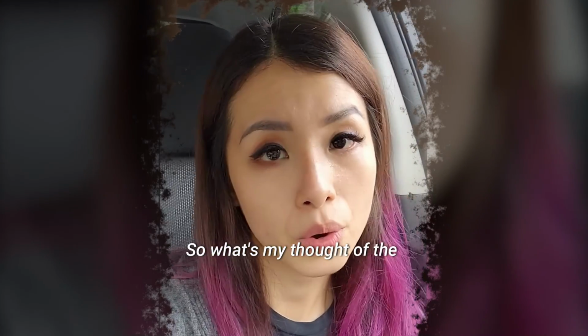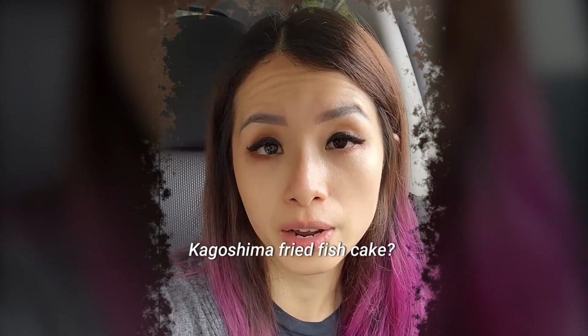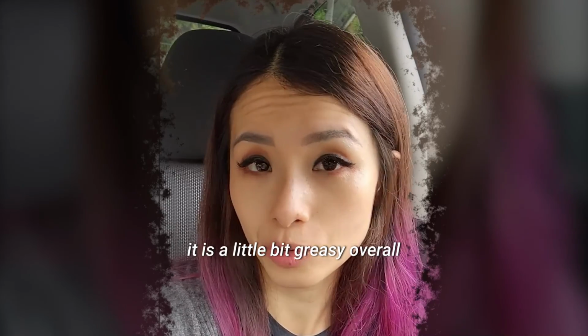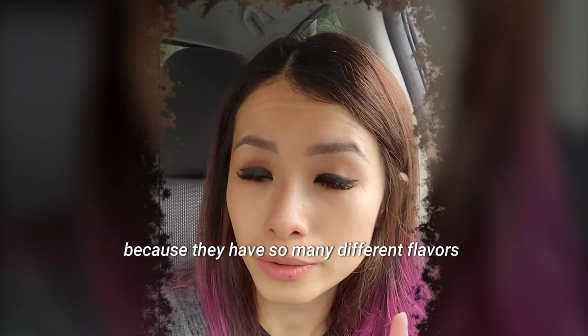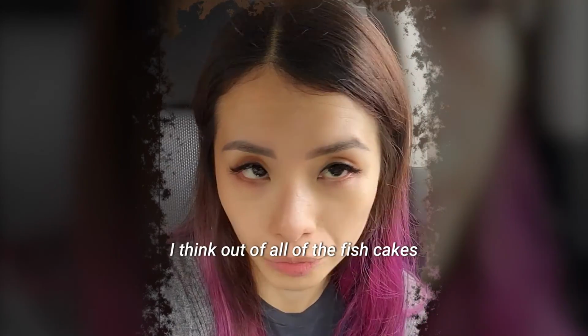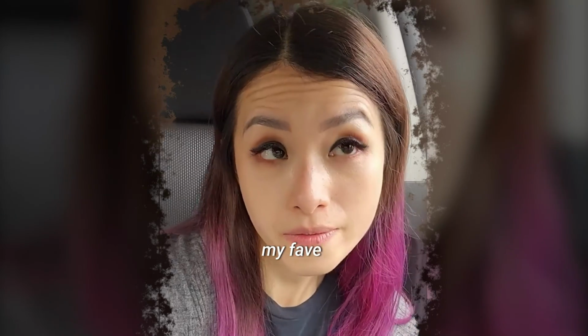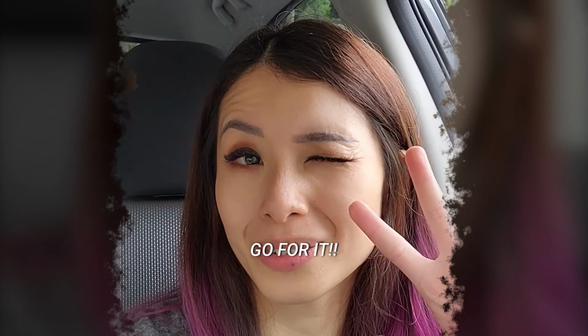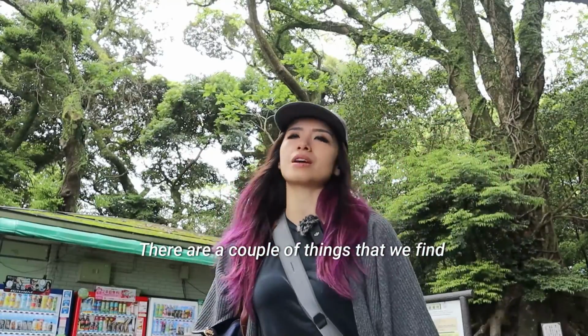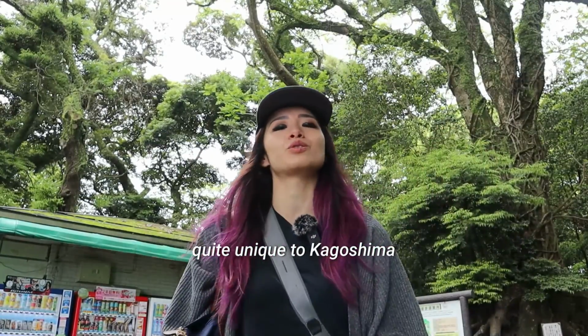So what's my thought of the Kagoshima fried fish cake? Look, it is a little bit greasy overall, but I highly recommend you to try it because they have so many different flavors and they are all very yummy. I think out of all the fish cakes, my fave is the lotus roots one because of the texture. Go for it.